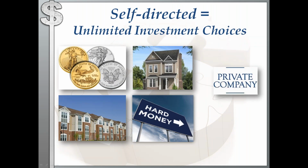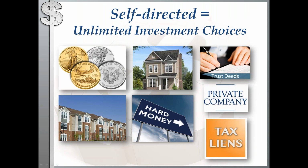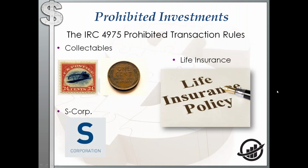And self-directed means diversification, because you have unlimited investment options. You can invest in physical real estate, single family as well as multifamily. You can do hard money loans. You can invest in a private business, like the example with my client Jason that I showed you in the very beginning. You can even invest in precious metals like gold and silver. You can do that as well.